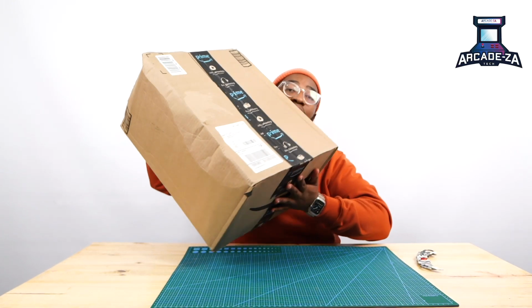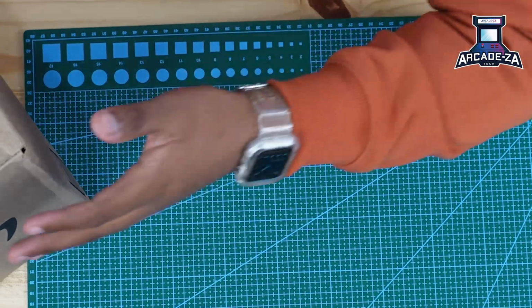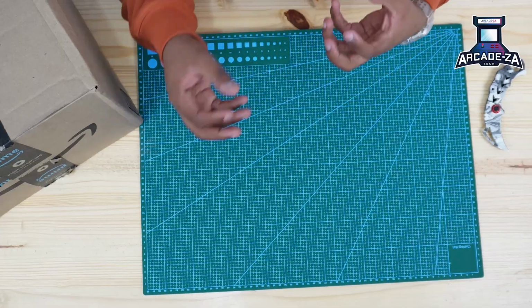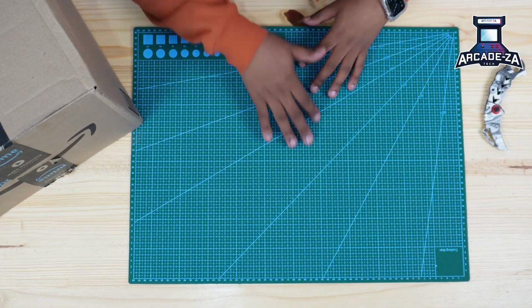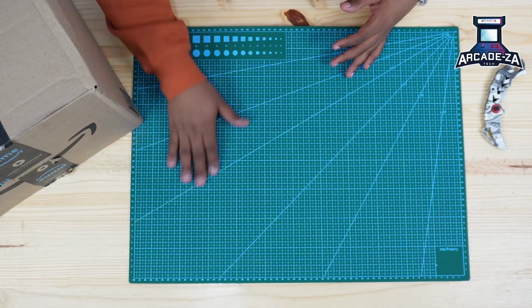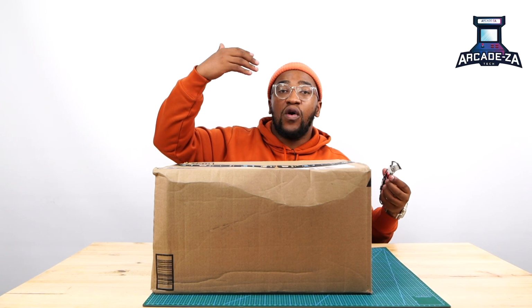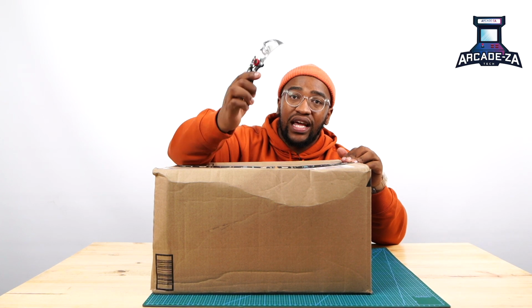As you can see, Amazon packaging. I don't wanna reveal my address. As you guys can see, I finally have an overhead shot. I got myself a cutting mat over here, just for the aesthetic, a self-healing cutting mat. Otherwise, I finally got myself an overhead shot, so you guys are gonna see whatever's inside this box way better. Let's just start with a trusty knife.